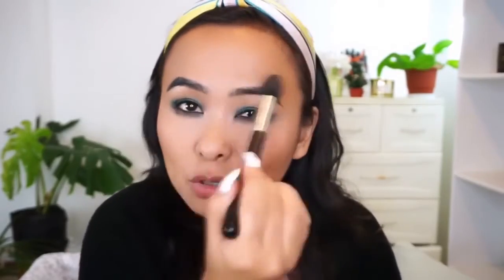And because this compact is very lightweight, you can touch up your face throughout the day with this. It does not look too cakey, too powdery. So yeah guys, I really hope you enjoyed my review slash makeup tips.